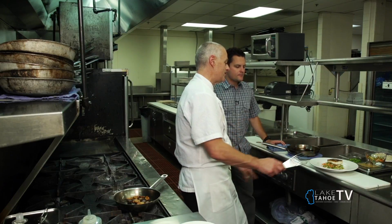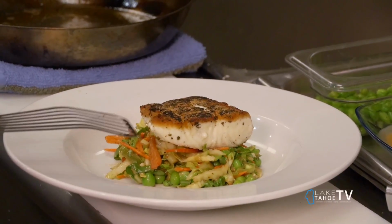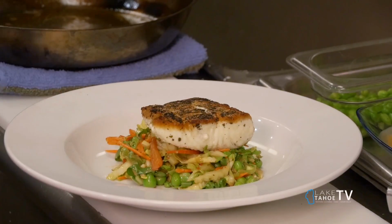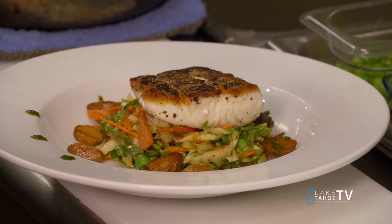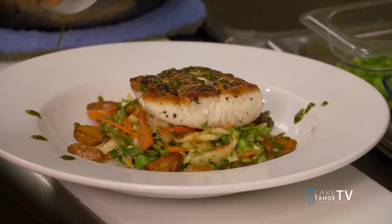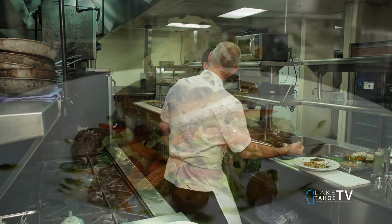Now you can really see why we only want it on one side. You can see the beautiful white piece of the fish. The green on the bottom. And because we used a white plate, it brings it all together.